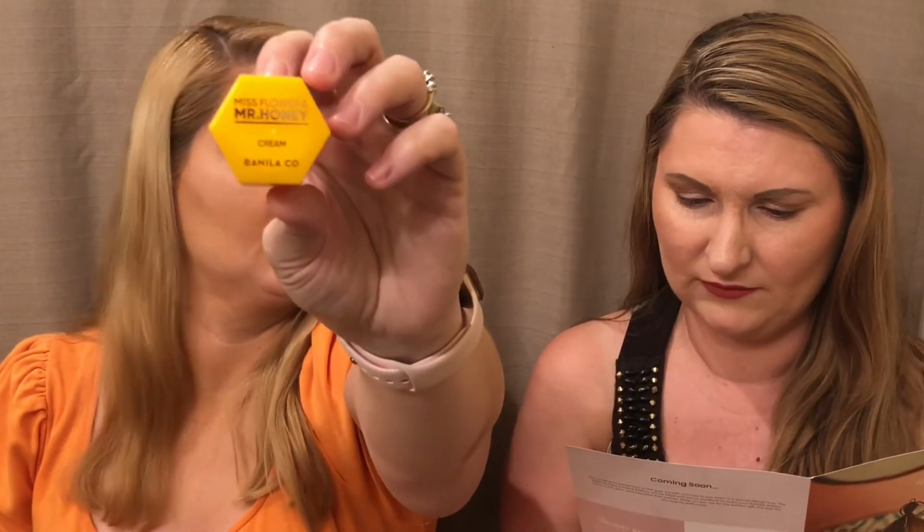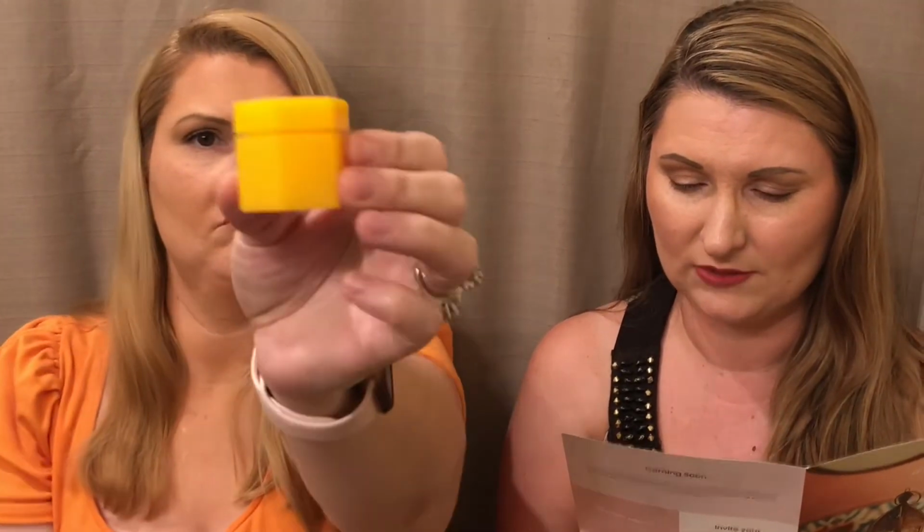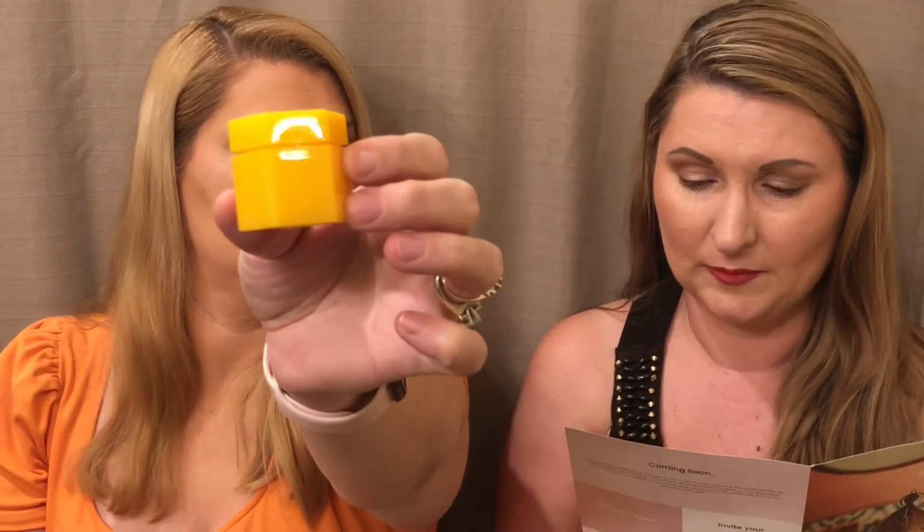And then I have tiny Miss Flower and Mr. Honey Cream by Vanilla Company. This is the ultimate power couple in a jar. This blended royal jelly and yellow flowers, soothing and nourishing. It provides moisture while also recharging and rejuvenating distressed skin. Gently apply it all over your face in the morning, evening, or both. It also doubles as a great makeup primer. Dimethicone? I know. I can't even see what the ingredients are, but okay.